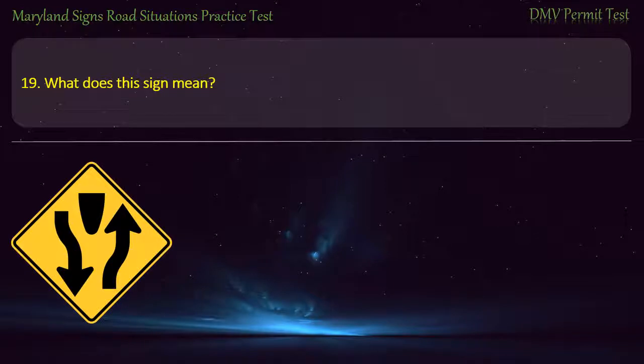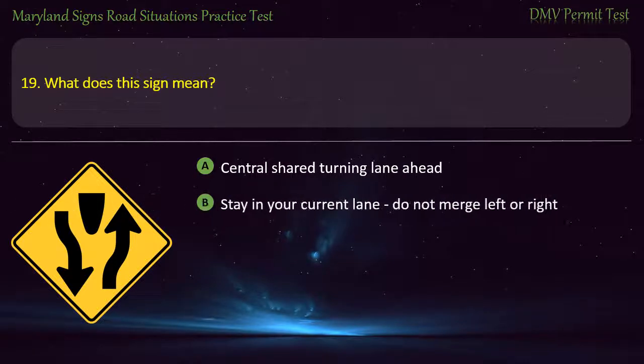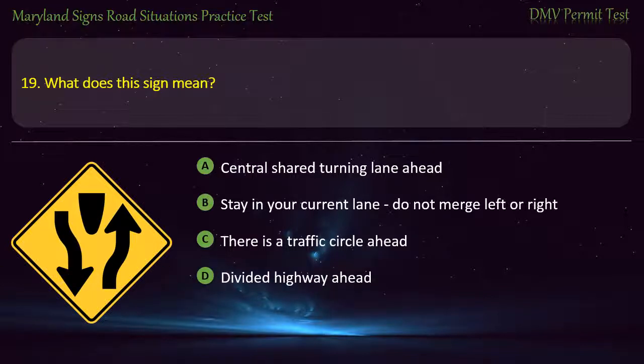Question 19. What does this sign mean? Central shared turning lane ahead. Stay in your current lane. Do not merge left or right. There is a traffic circle ahead. Divided highway ahead. Answer. Divided highway ahead.